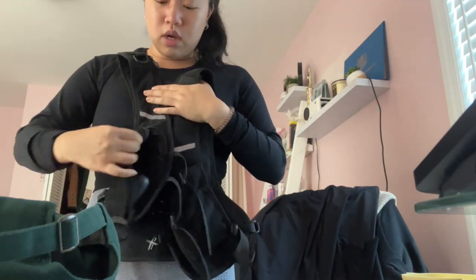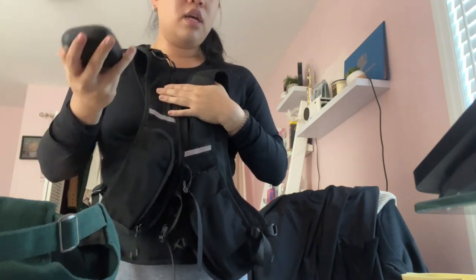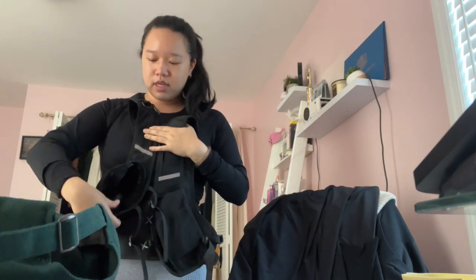So right now I just have my Beats. I'm gonna run with these today. For the last couple of times I've gone running, I've been using my AirPods, but I wanna see how I feel when I'm running with these.